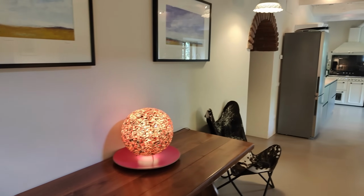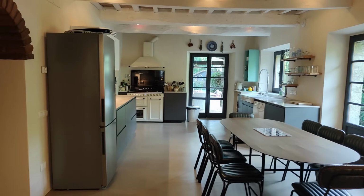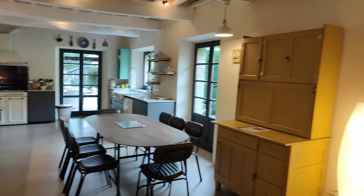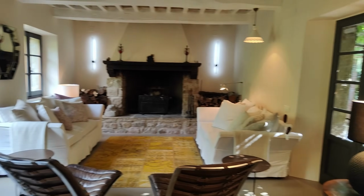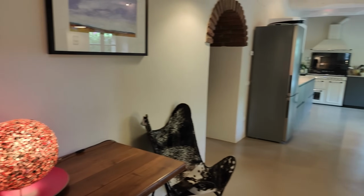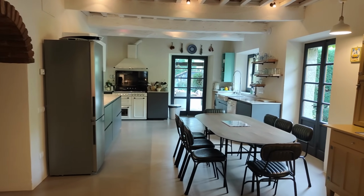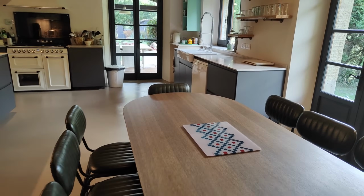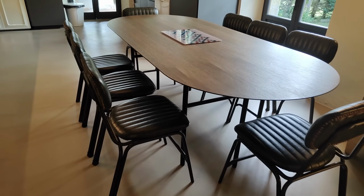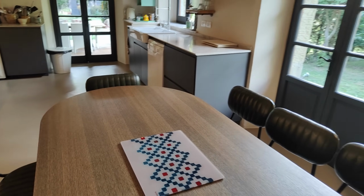How would you call this kind of style? Antique in some places. Or maybe rustic. Pretty well mixed of styles, like for example this modern table with these chairs. Look at them, I really like them.